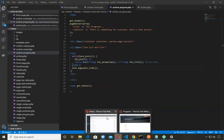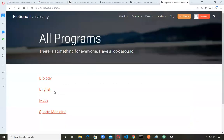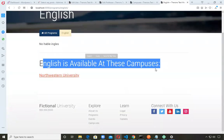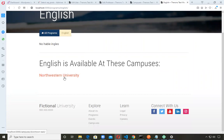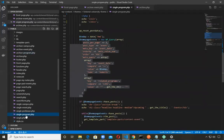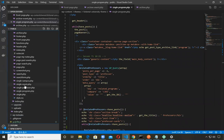But when you click on a single program, English, for example, it says English is available at these campuses, and then it shows you a list of the campuses. That's where you break down to single dash. That's another naming convention. So WordPress is going to say, oh, I see a single dash, and then it's going to look at your post type. If your post type is that of a program, then it goes into here and renders this. If it's a post type of a professor, it's going to go in here.